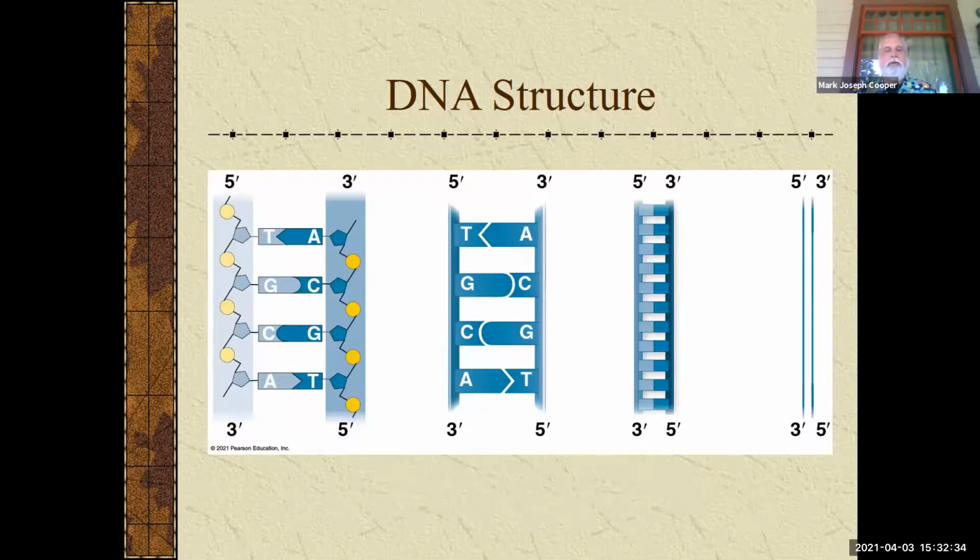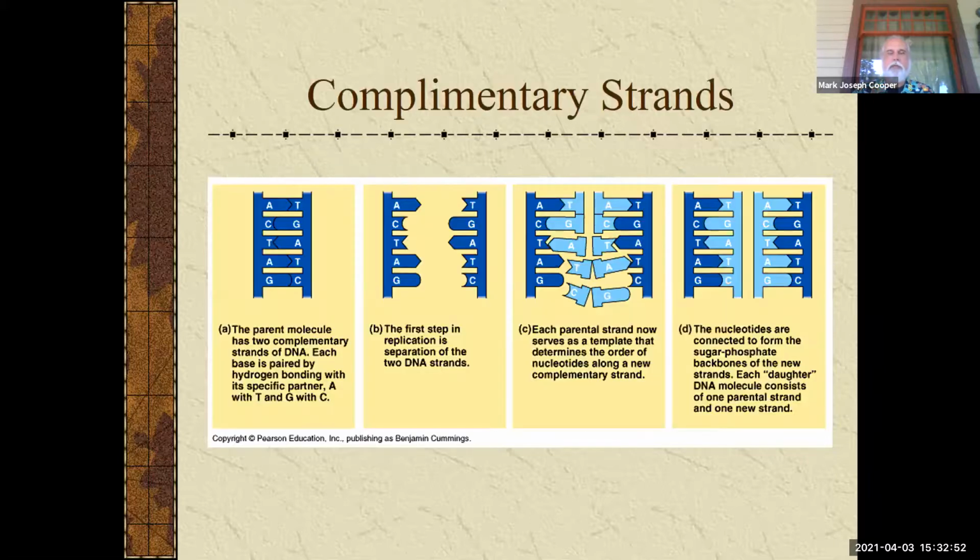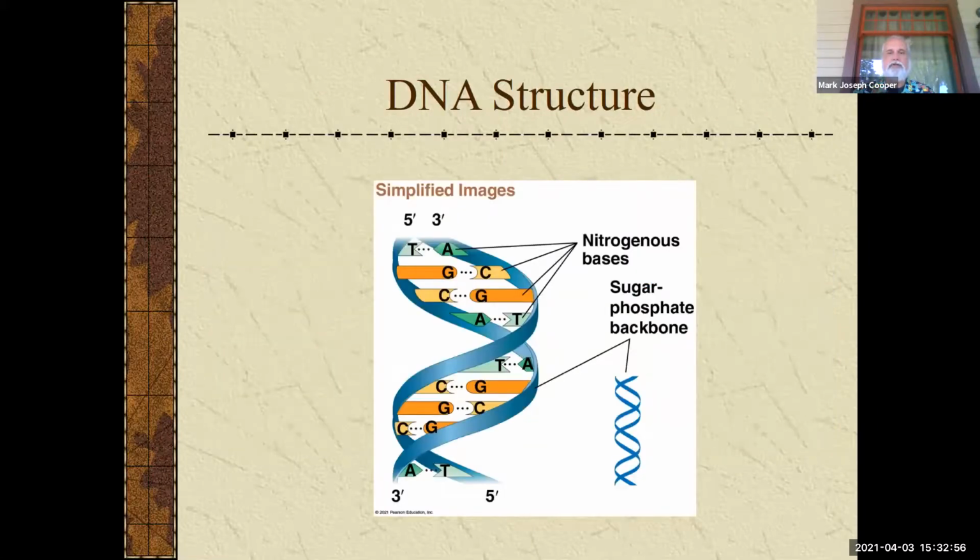All right, so here's some very simplified pictures showing you some different looks on how they represent DNA structure. Notice again the 5' to 3', 3' to 5'. So we will be talking about that on the next one. I guess I should mention it now.